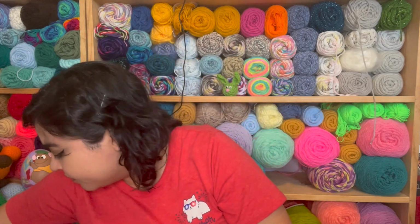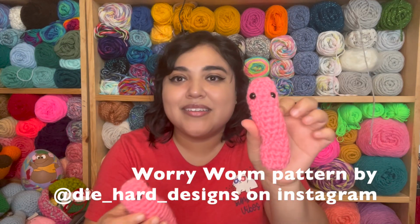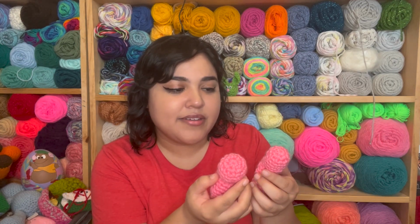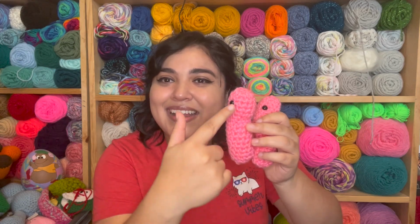And then I made a pink Triceratops. And in that pink, I also made 2 worry worms. I found this pattern on Instagram, and it's a free pattern, really cute. I think I messed up though because this one's a lot thinner than this one, and my increases and decreases are off. The pattern tells you to place the eyes before you get to the curved part. So I had to redo one of the worms twice because the eyes ended up here, and I didn't want it to be right.